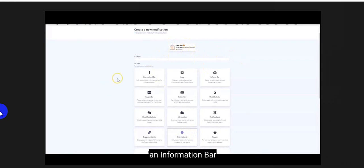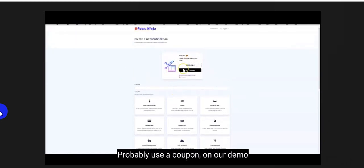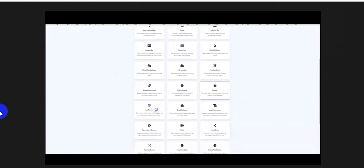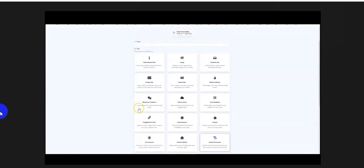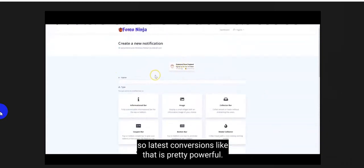So I can see this on other websites as well. So you basically are combining several websites, or several tools, into one. So this is a very interesting one. Probably use a coupon on our demo. So even a live counter, a collector, it's conversions like that. This is pretty powerful.